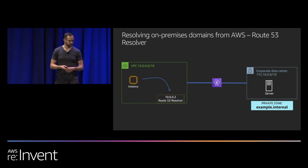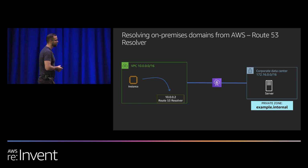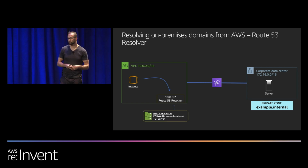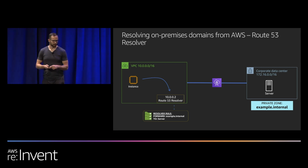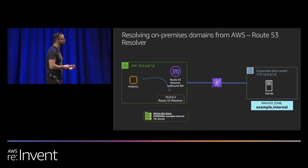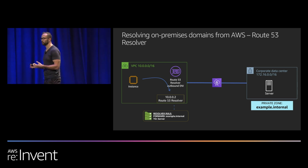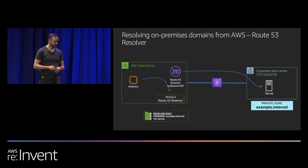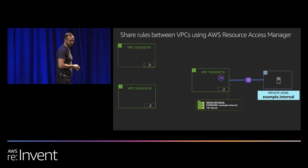So the way to solve it is we want our instance to still be able to use the local VPC DNS, Route 53 resolver, to be able to interrogate any private hosted zones that are associated there. But now we can also add rules. So we can create forwarding rules to specify how a specific query should be treated. So we can say that if the query is going to anything ending with example.internal, it should be forwarded to an on-premise server. And the way we forward this query to on-premise is we need to create another endpoint. This time it's an outbound endpoint that will be used for forwarding that query. So this scales really well across multiple accounts and multiple VPCs.